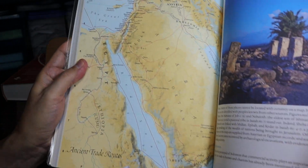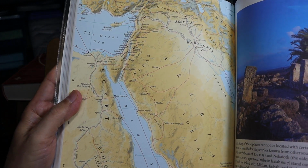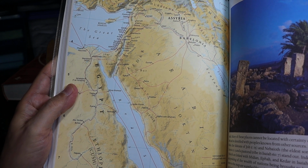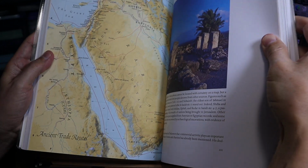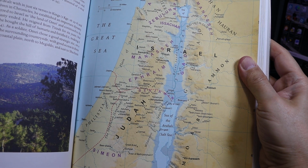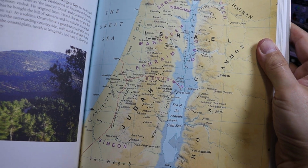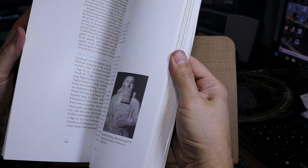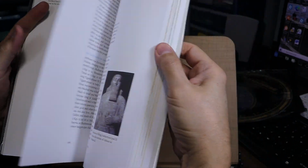Here's a map of ancient trade routes. So that gets at the idea I'm interested in, but it's at a very much larger scale. This is regional, and I would very much be interested in knowing where the footpaths were in ancient times here in Israel. This is the kingdoms of Israel and Judah. There's the Mesha stele.